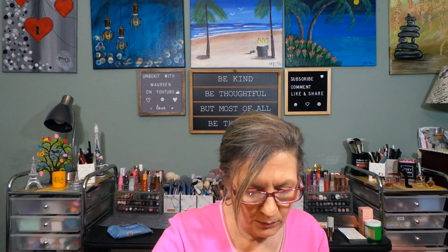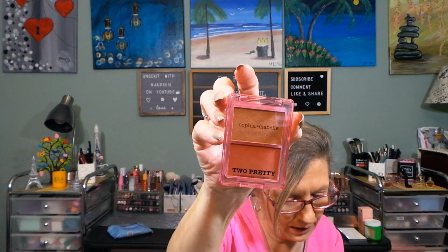The next was this little palette here from Sophie and Maybell. This is the Blush Highlighter Duo. This is from Ipsy Glam Bag.